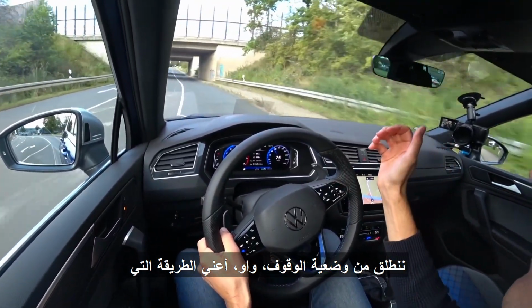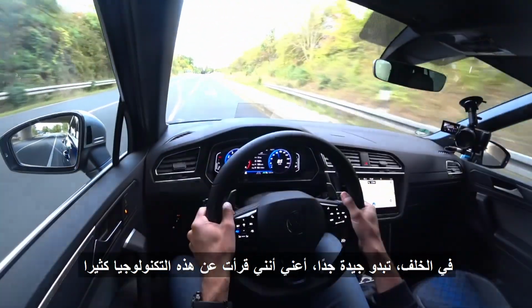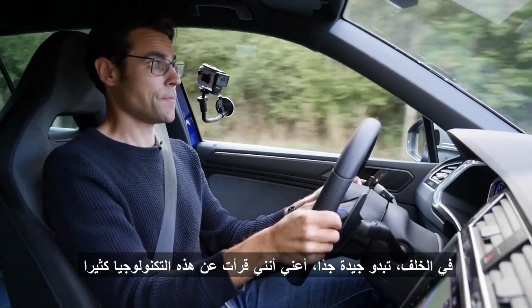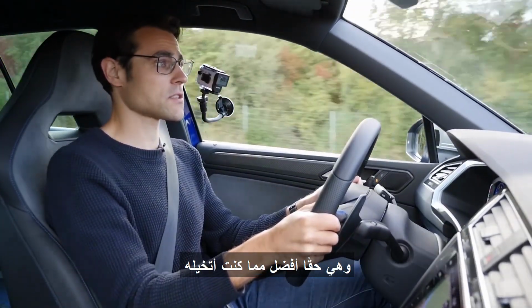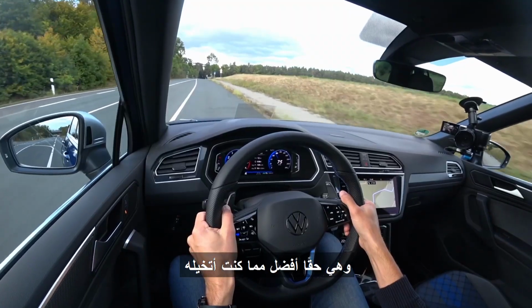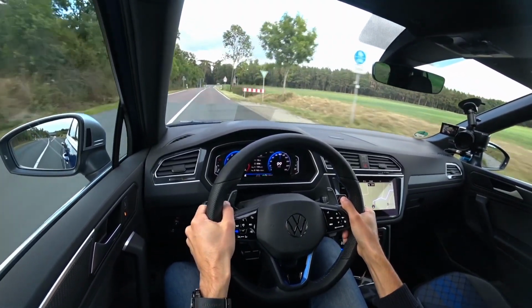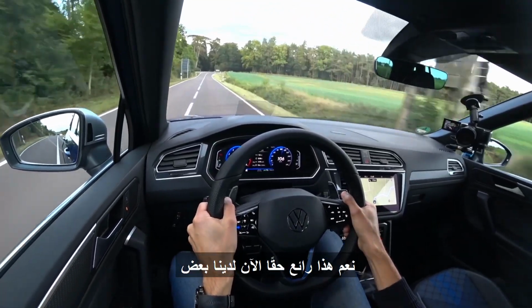I mean, how does this car push me out of the corners? I really love that torque split in the rear. It feels so good, and I mean, I read about the technology and so on, and it's really better than I would have imagined. So yeah, that is really so cool.